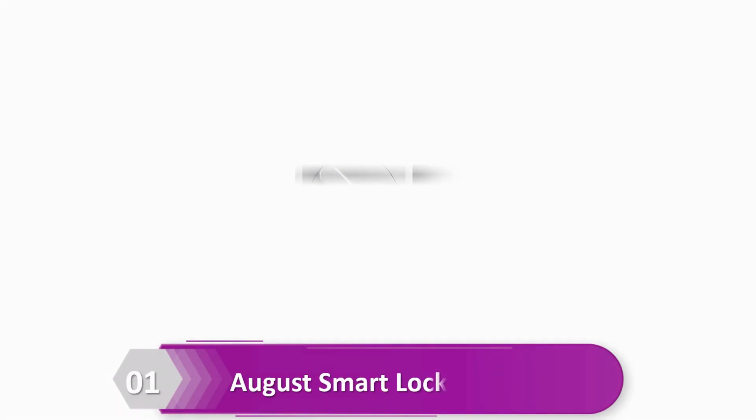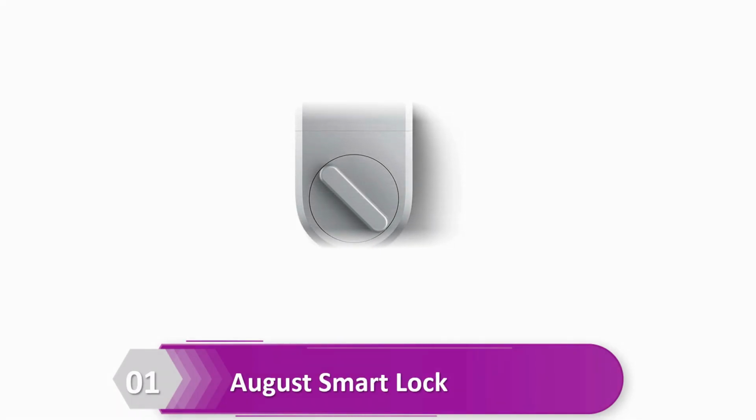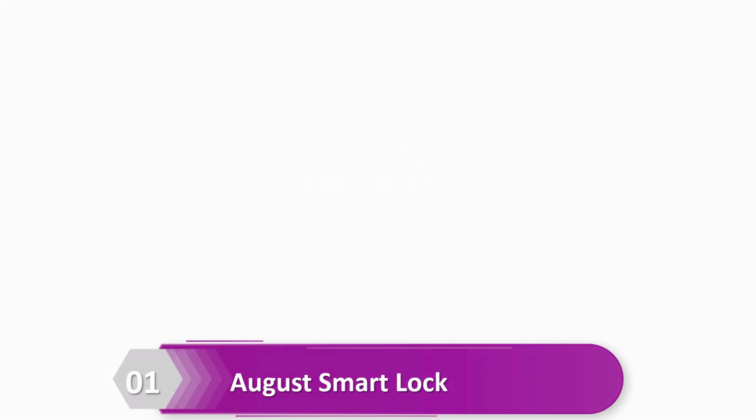August Smart Lock. This device is available as a smart lock only, or a smart lock with a keypad option, depending on how you feel about keypads. Installation is easy, and the lock seamlessly aligns with an existing deadbolt on doors. This enables access with keys when necessary.